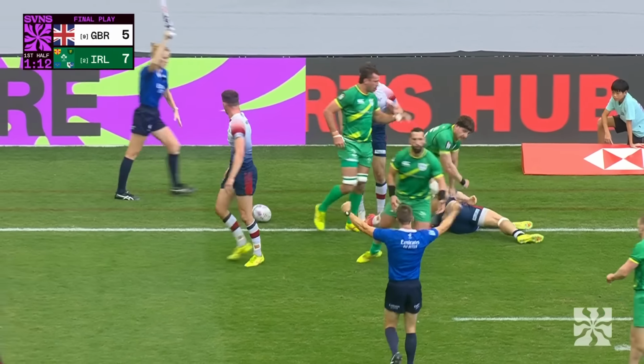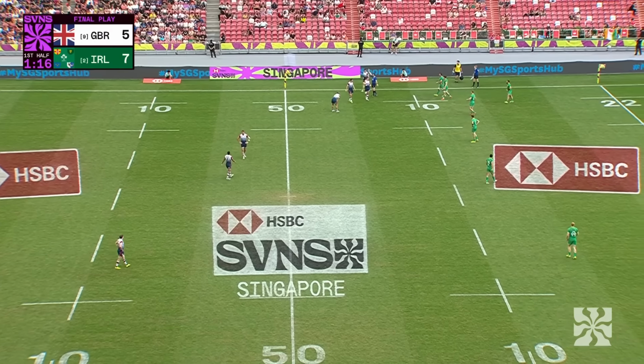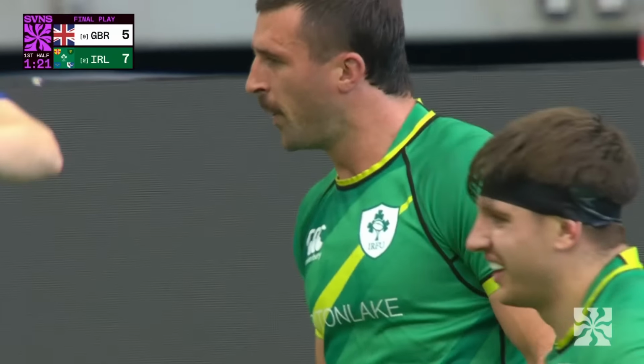Dragging the player, you must release. Dragging the player, you must release once he hits the ground. Another free position for Great Britain. Attention, the moment, the opportunity.